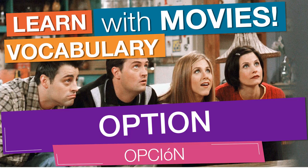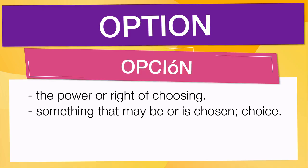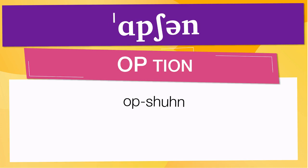In English vocabulary, we will learn the word option. It means the power or right of choosing. Also means something that may be or is chosen, choice. Pay attention to the pronunciation.